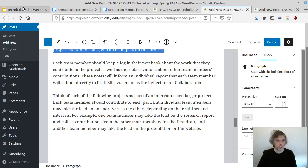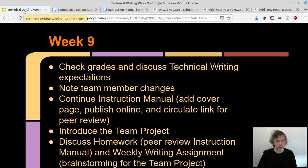So that's the project overall. So what are we going to be doing to get that started this week? You're going to know who you're working with by the email I send out today for peer review on the instruction manual. That's your new team, okay?